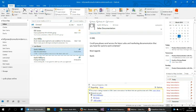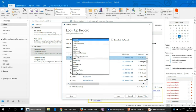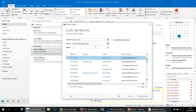It's against my user. But at the moment, it's not regarding anything. So maybe we have an open opportunity or an open project or customer service case that we want to tag this email against as well. And I can do that by saying, I just want to set this email regarding, and it's going to open up the pane for me to search for any kind of information in CRM. So I could tag it against a contract, for example, or a quote or an opportunity or customer service case. And I'm going to say I want to tag it against an opportunity.